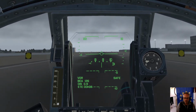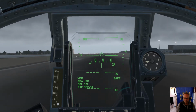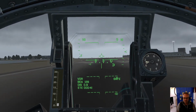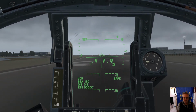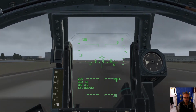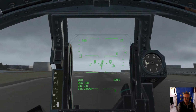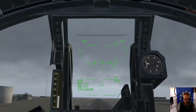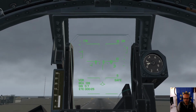We're looking at our airspeed in the top left-hand corner of the heads-up display. We're now doing 105, 106. This aeroplane is going to take off about 140 knots, so we're going to start pulling back on the stick now, and that should launch us into the sky. There we go. Gear up.